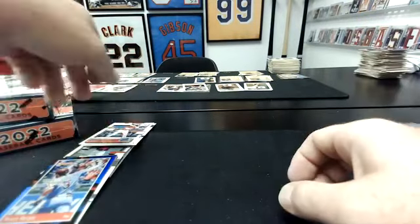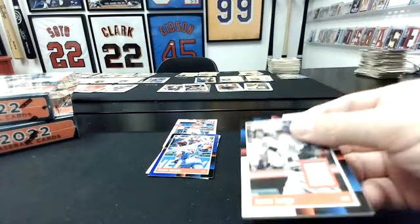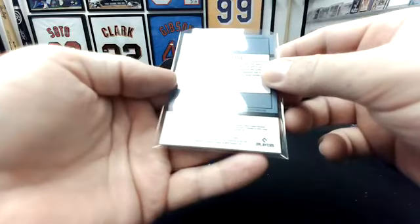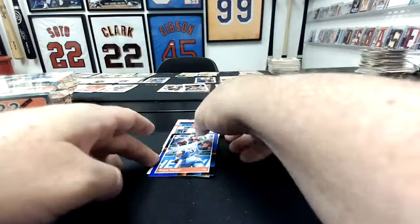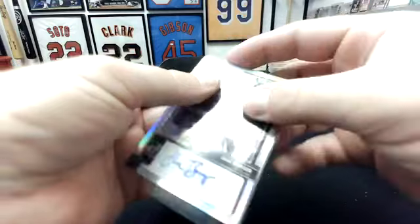All right, let's see what these hits are. Relic first. All right, behind Luis Frias, Aaron Judge. There you go. That one's unnumbered. Aaron Judge jersey. Player worn on that one. Right behind the Bryce Harper. Jake Berger. The White Sox. Base auto.